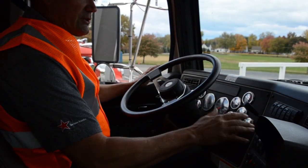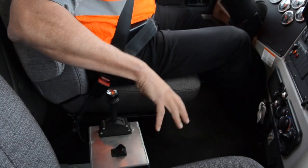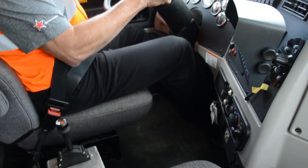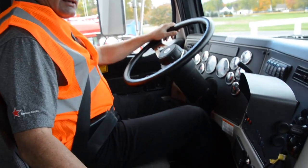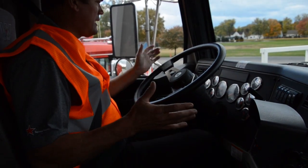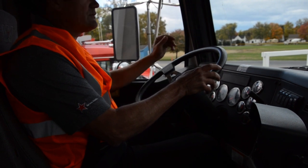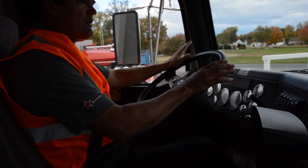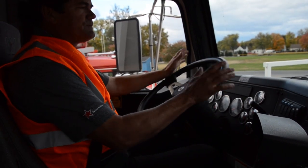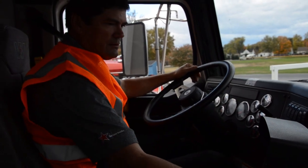Very nice open dash in the Western Star. Lots of room for controls in between the seats. Lots of room for passengers with the in-cab battery box. So we can fit 3 people in here very comfortably. The cab is very quiet as we get going. You'll notice that the noise is very limited, and the truck is very easy to drive. So easy to train operators, and easy to keep the operator happy when you are on the road.